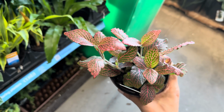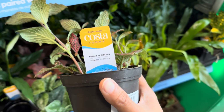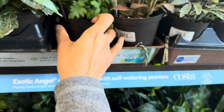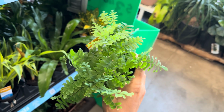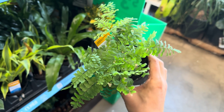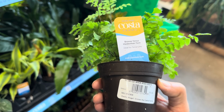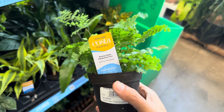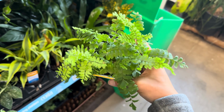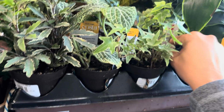There's just plenty of different types of plants to choose from. Love this. Love it for anybody that is going to be shopping at Lowe's, for instance, for just house plants. These are all of the Costa Farms plants right here, and you can see we've got a beautiful fern. This one is $5.98 in a 3-inch planter. The exotic angel plants that Costa Farms sends out to Lowe's right now are retailing for either $8.98 for the 5-inch planters or $5.98 for the 3.5-inch planters. You can really start a plant collection by just relying on the Costa Farms exotic angel plants.